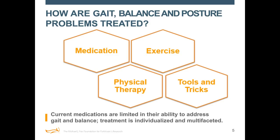Now, in terms of other non-medication type interventions, I would say physical therapy would be at the top of that. There's a lot of evidence that suggests that people do improve when they have therapy in terms of gait and balance.